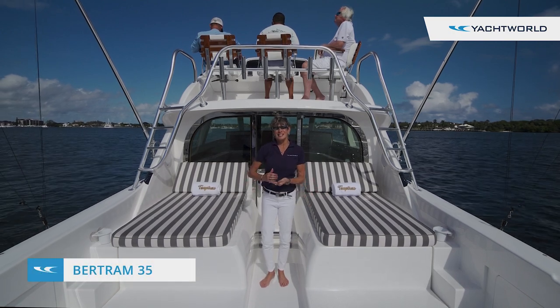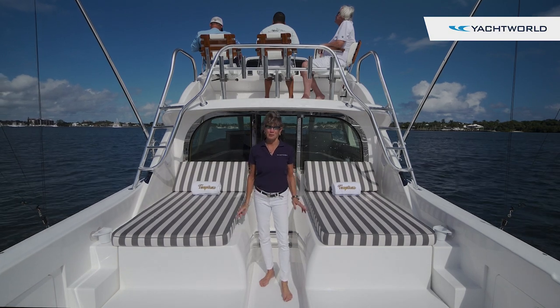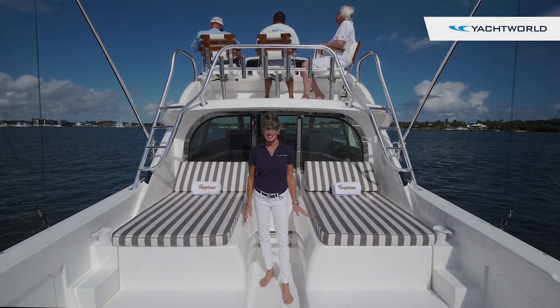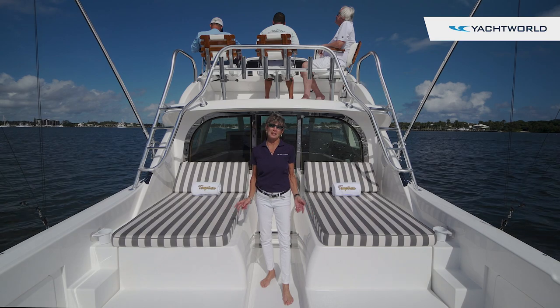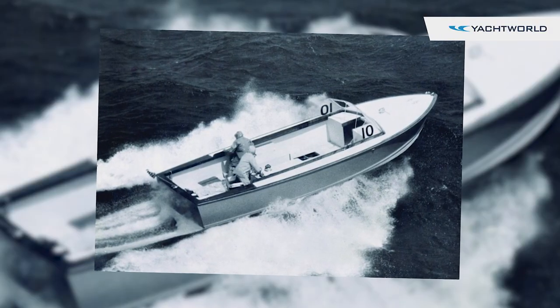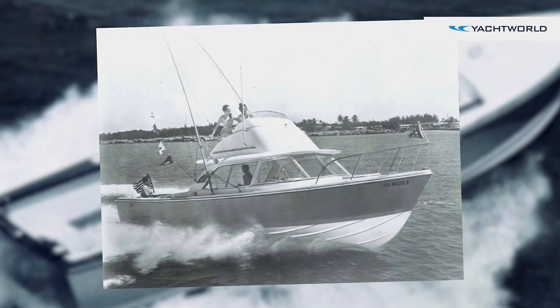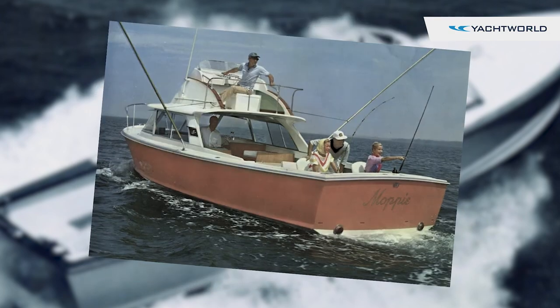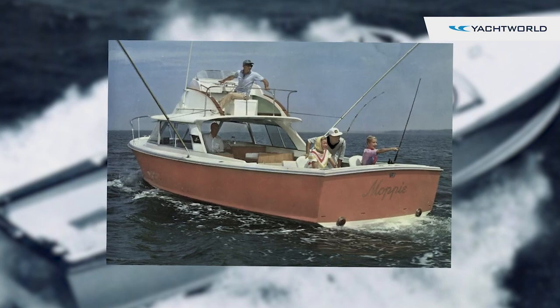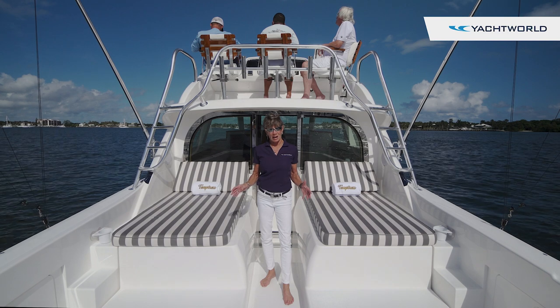Now, this boat is the next evolution of Bertram's 31, which was created back in 1960 when Dick Bertram started the company pretty much based on a deep V bottom for racing. The company evolved over many years, and it drew on the popularity of the Bertram because they built thousands of those, many of which are still restored today, to create the 35.